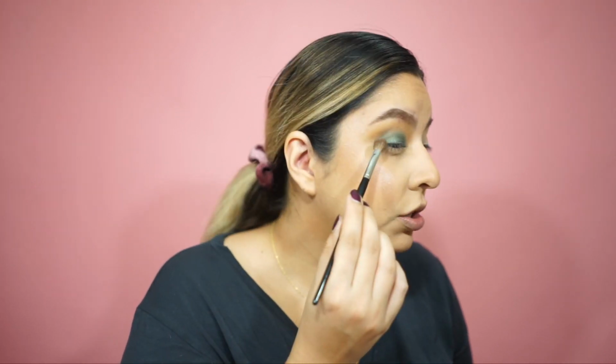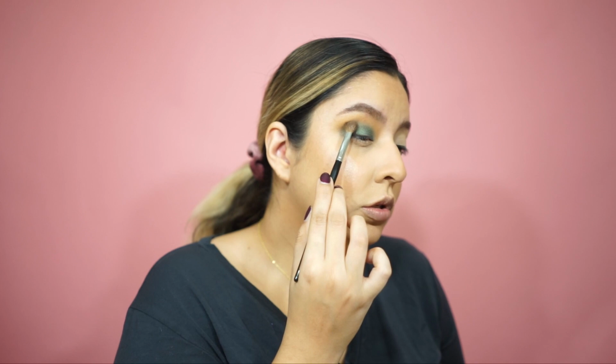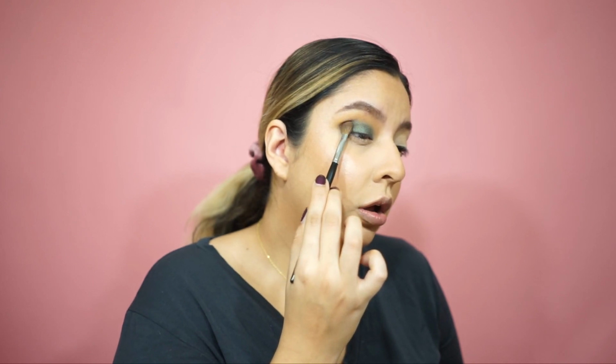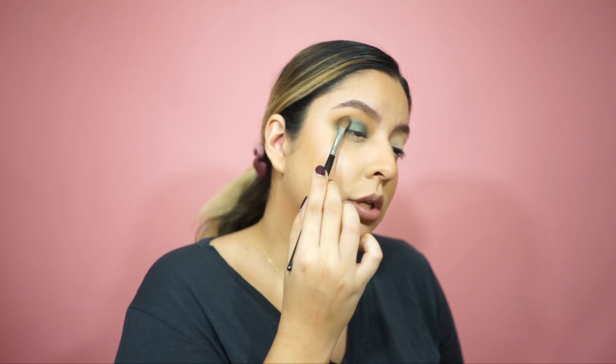I'm just going to pack this on just a little bit, slowly packing this shade on. I don't want to bring the shade too much because I want to keep this towards the end. I'm going to try to pack a little bit more and see if I can help that a little, because it's a little patchy right there.